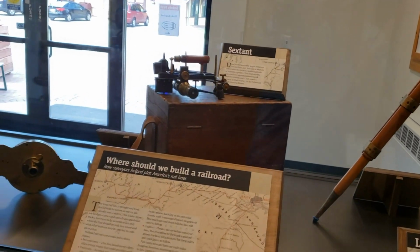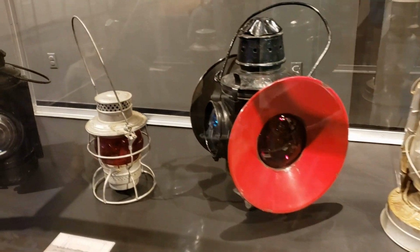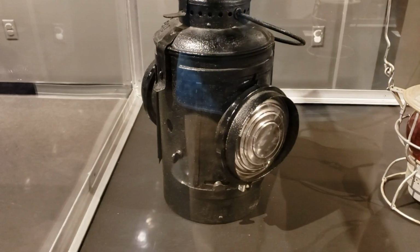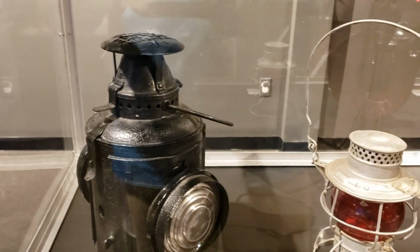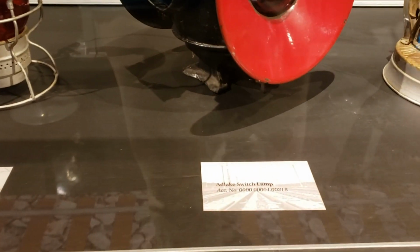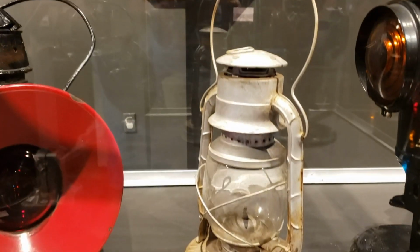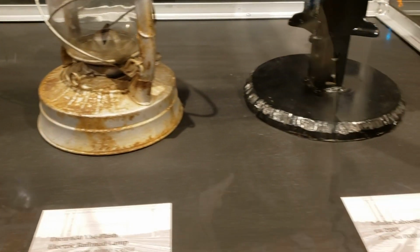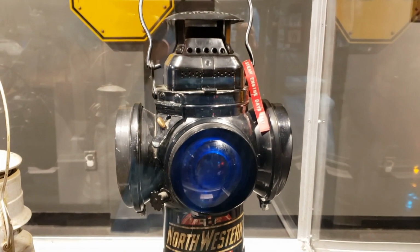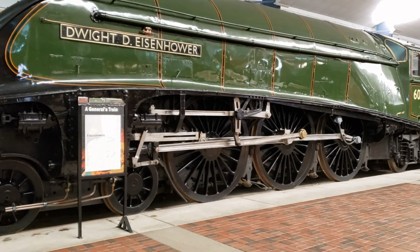Before you have a train, you gotta pick where it goes. Lights. I suppose that's probably the oldest one. That one should be green. There's the kerosene lamp. Which ones are supposed to be haunted? I'll have to watch Scooby-Doo and find out. Is my third favorite train.